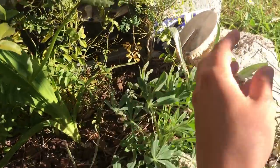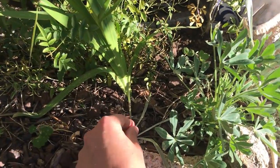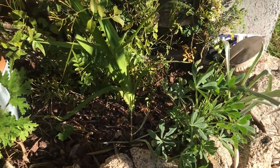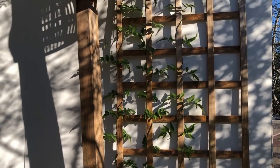And then these are billy button flowers. And I planted them probably about 9 months ago. And they've just been so slow. And I really hope I get some flowers from them. That would be amazing. We've got this jasmine growing really happily up here.